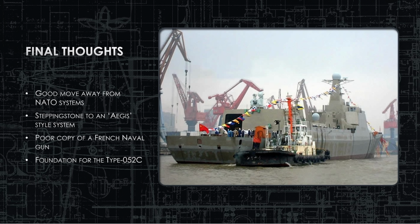But this is the foundation. This is the beginning of a very capable ship coming up called the Type 052 Charlie, where we will greatly improve the performance of this ship. And I look forward to bringing that to you in the next lecture.